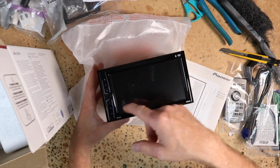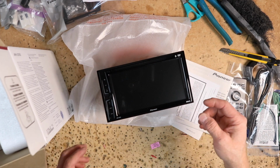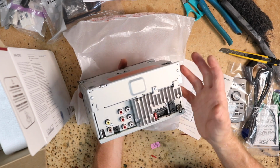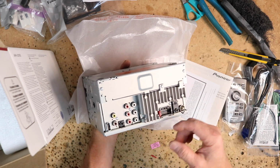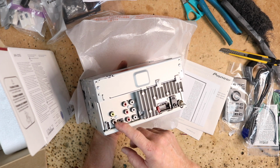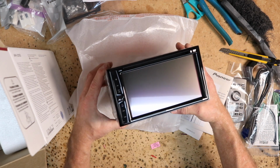This is it here. It's a 6.1-inch display with a CD DVD player built into it. It comes with Bluetooth. The microphone is already being installed in the car. It has an aux input. It has 6 preamp outputs and a backup camera. This is a very reasonably priced radio.